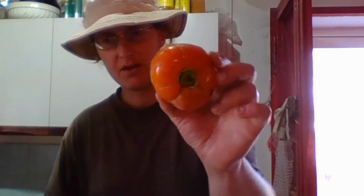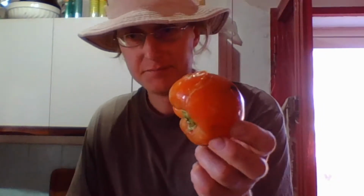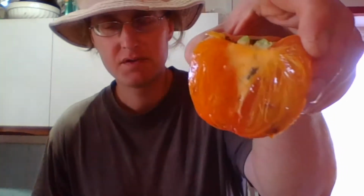This is called a persimmon, or in Italian they call this a kaki. If you buy this in the grocery store, because I've been to a lot of grocery stores, I've seen these, and it does not look like this in a grocery store at all. Okay, so let's cut this open. See that? This is what a persimmon is supposed to look like.